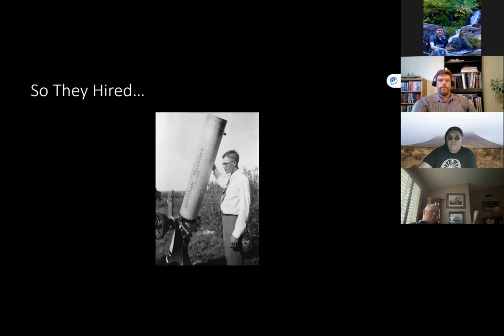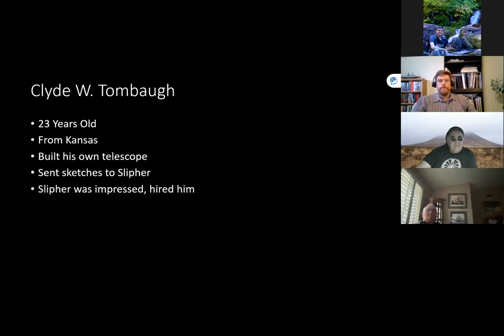So the person they came up with was Clyde Tombaugh. Clyde Tombaugh was only 22 when he was hired by Lowell. There's kind of an interesting story that goes with that. He was from Kansas, so he was not anyone. He came from a very obscure background. He was a farm boy, but he had built his own telescope and had shown an early interest in astronomy, and sent sketches to Slipher of Jupiter during a close Jupiter approach, I believe in 1929 or 1930. Slipher was impressed with them and figured this kid probably could be the person who would do the search. He doesn't cost very much. He doesn't expect very much. He's not a professional astronomer, so I'll hire him. And Slipher hired him to come to Flagstaff to run the search.